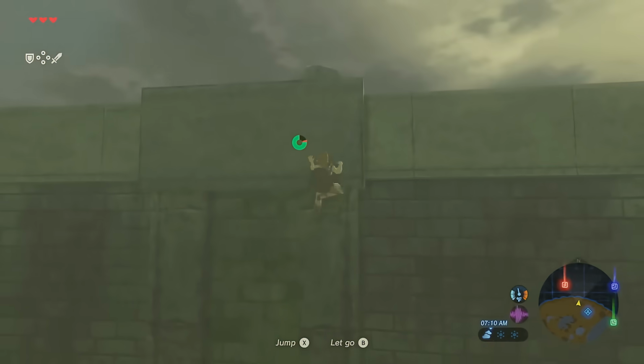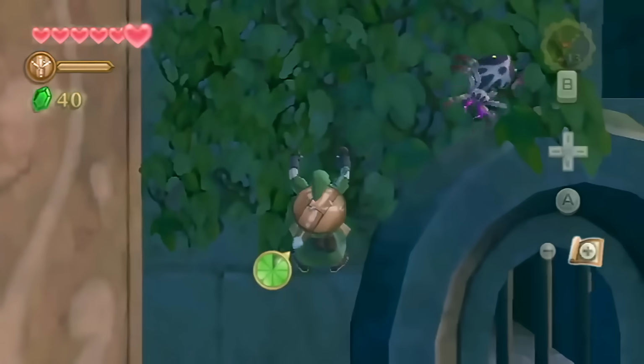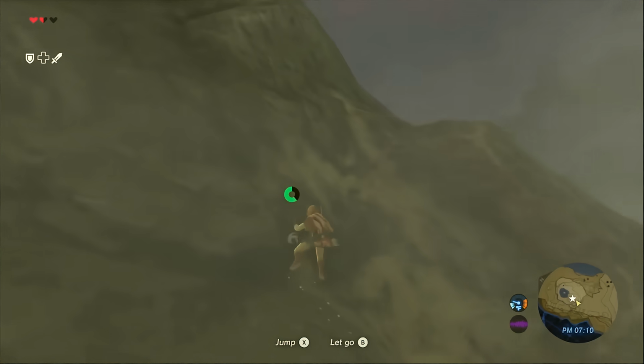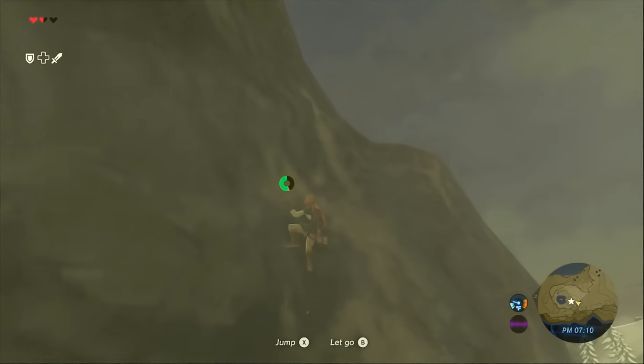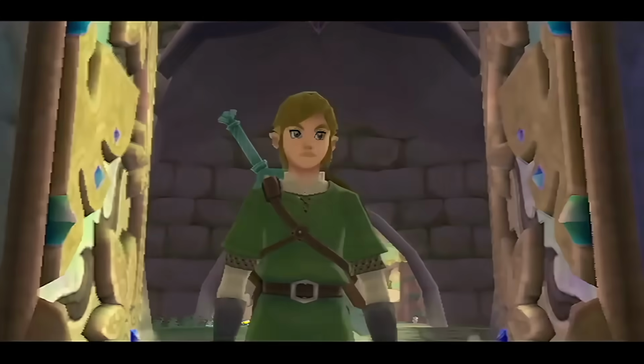If you remember in Skyward Sword, you were only allowed to climb in specific areas, and the team decided that they were going to throw all those limitations out the window, allowing the player to climb anywhere they wanted to and explore anywhere they wanted to. And it all started with the desire to expand on Skyward Sword.